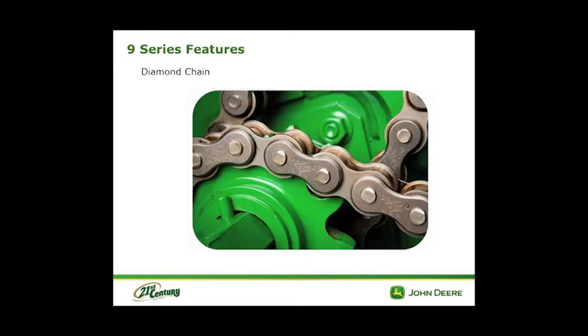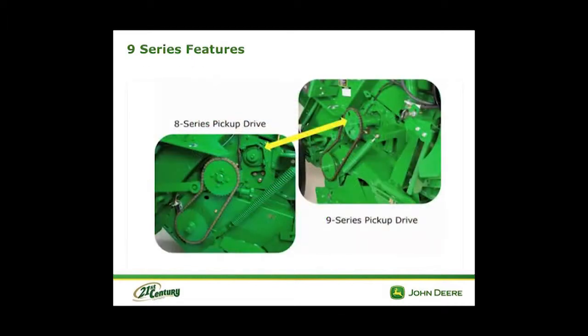Diamond chain, they talked about this in the video. It's a good quality, strong chain. You can see it's pretty heavy on the baler, so it'll last longer for you. They also changed the pickup drive.